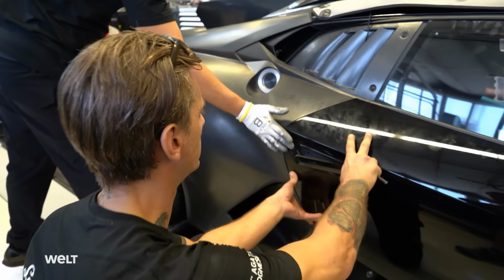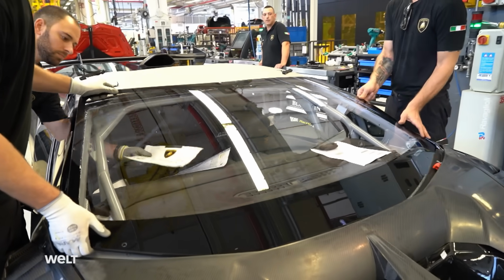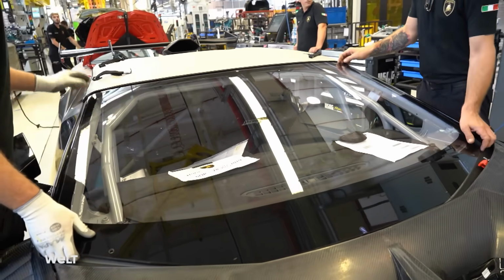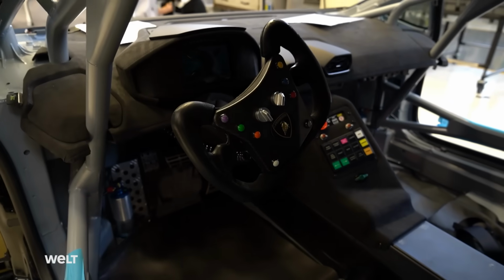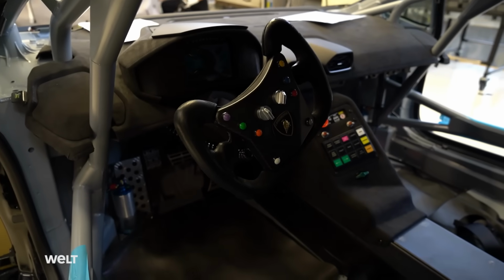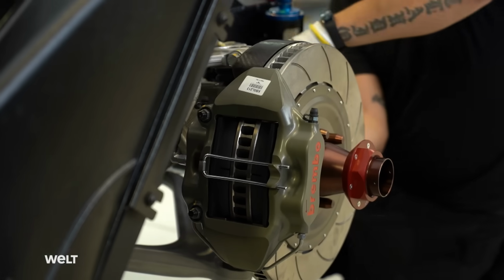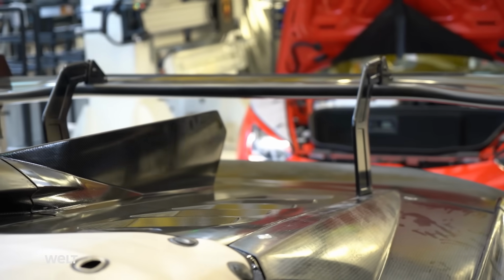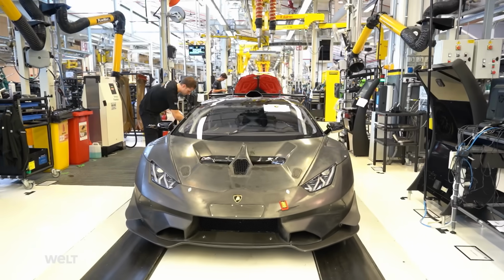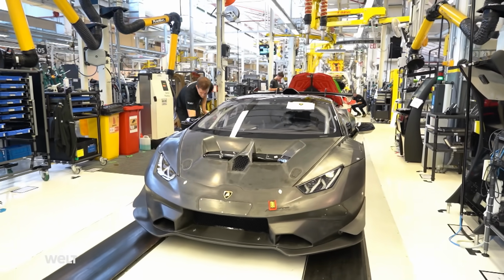The new racing car approaches the finish line. By now, it's easy to spot the differences between it and the production models. The Squadra Corse team has added a roll cage as a protection in case of a crash, a simplified steering wheel, a brake system with extra cooling, and an adjustable rear spoiler. Lamborghini's extreme sports model costs almost €250,000.